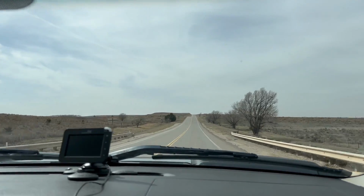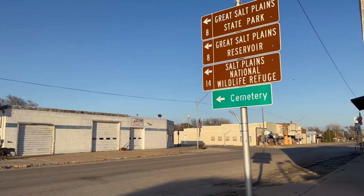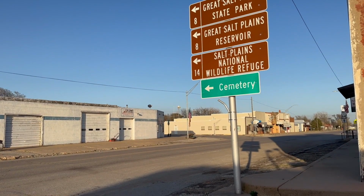We're in Oklahoma, making our way through, just passing on by, and just happened to have stumbled upon this little town out in the middle of nowhere known as Jet. That's the town's name, it's Jet. But what's interesting about Jet, besides the fact that it's just a little small town, is that it is basically the gateway to one of Oklahoma's most amazing sights ever, the Great Plains National Wildlife Refuge. In a little bit, we'll take you over there, but first, I'll show you around this little town.